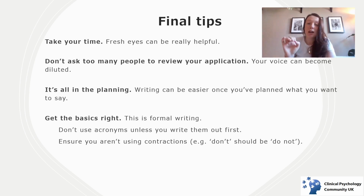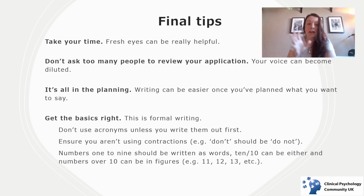Ensure you are not using contractions, like I just did. So do not use "don't"; it should be "do not". Little things like that. It's academic formal writing. And numbers, again, this is a big one. Numbers one to nine should be written as words. Ten can be either, in letters or in figures. But numbers over ten need to be in figures, so 11, 12, 13, and so on. I know it sounds like little things, but do not give them a reason to reject you. This is really important stuff, and you need to make sure that you're showing what you can do.